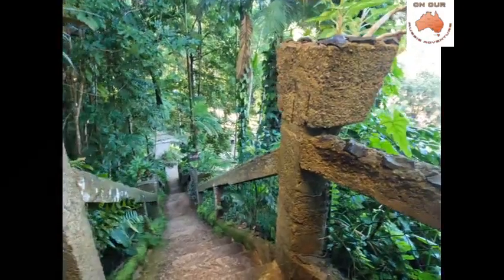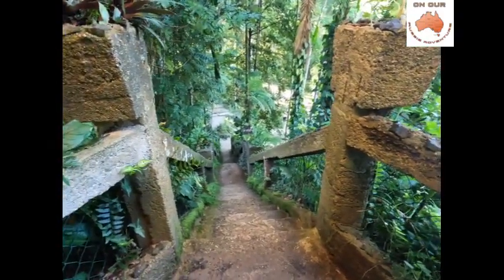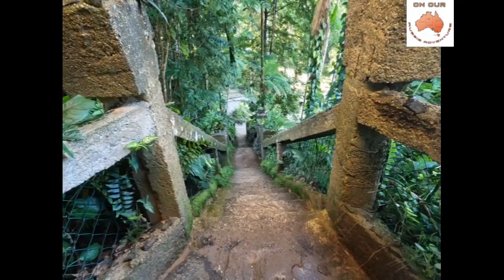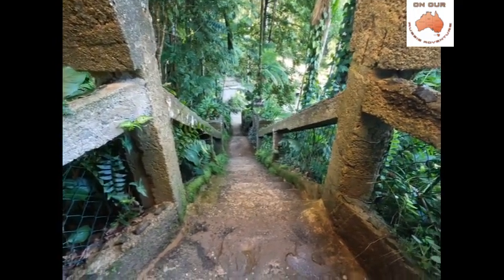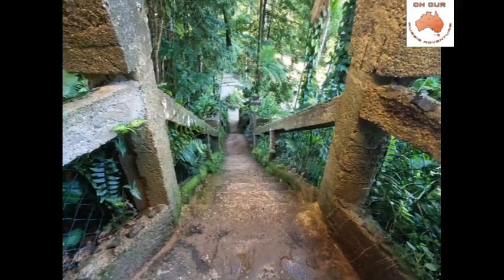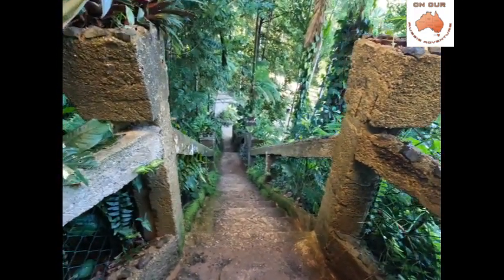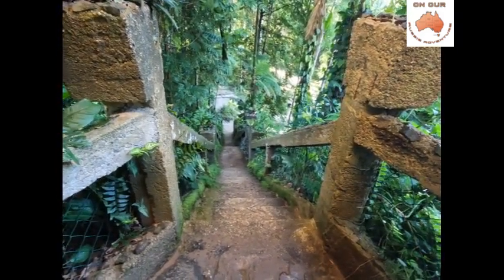What we have here is the grand staircase. The grand staircase was the first piece of infrastructure built on the property, so Jose could move the sand up for his concrete mixing station. It made it easier for him to walk up. 47 steps of pure leg burning. Imagine carrying the sand. I'm lucky to get my fat butt up here.